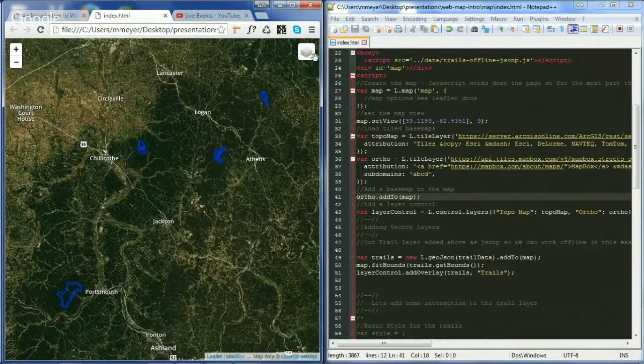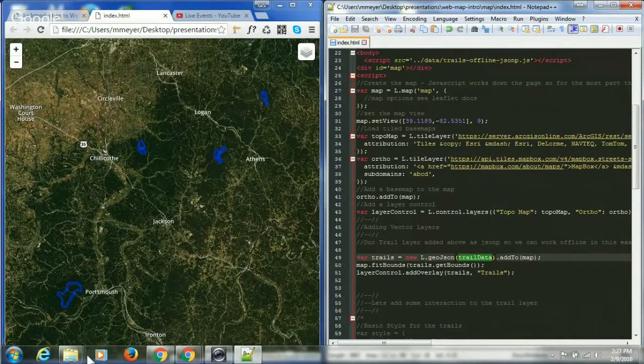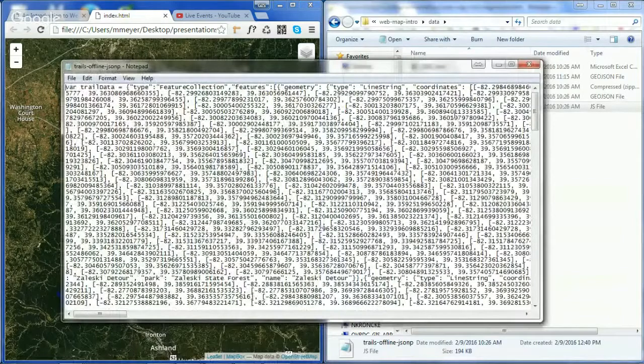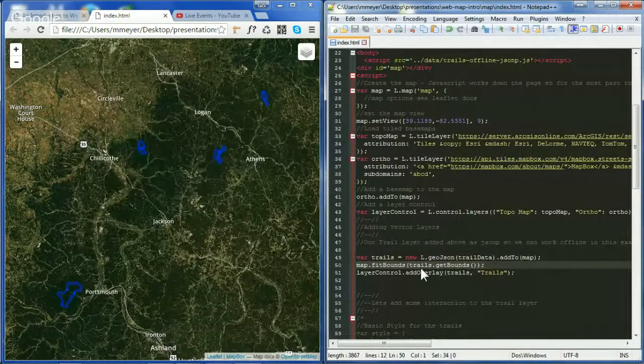But if you look up here, so if we look at the code, all we said was we created a variable called trails, and we're using this l.geojson. We're saying we want that trail data, which again, this trail data comes from here. So we loaded that above. And we're fitting the map to the extent of the trail data with this map fit bounds trail.